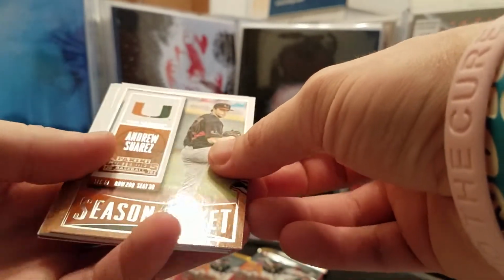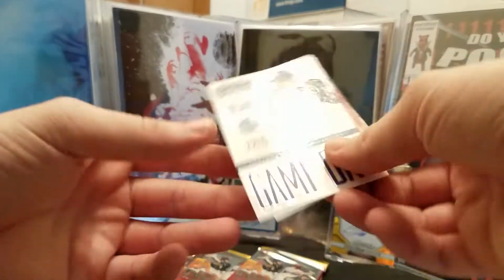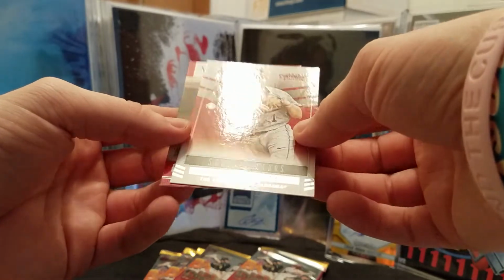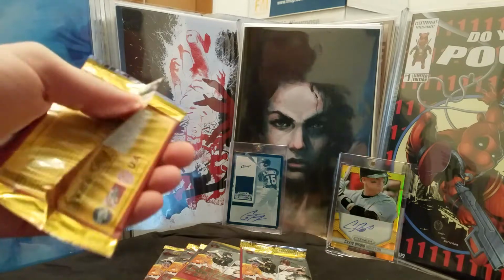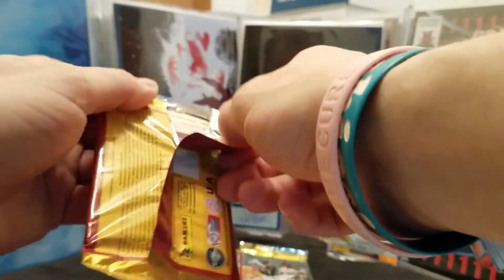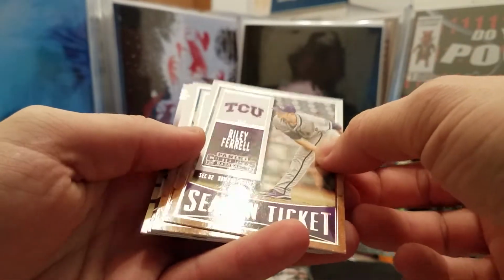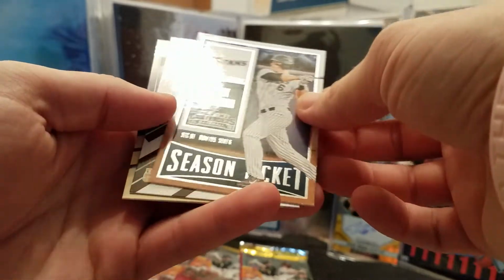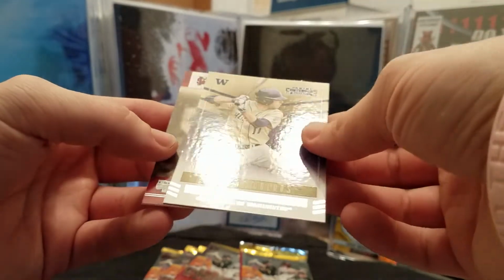Another Benintendi. Andrew Suarez. DJ Peterson. Brecken Williams. Jeff Degano. Mikey White. And another Benintendi. I wonder, maybe I'll look after. I don't know what kind of odds there were on these, the blasters these came out of. Rafael Palmeiro on the back. Paul Molitor. Matt Chapman. Carson Fulmer. Austin Riley.